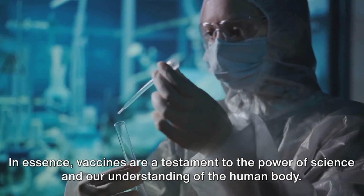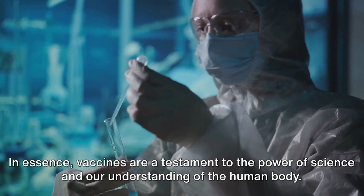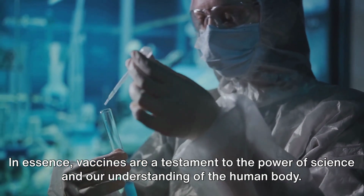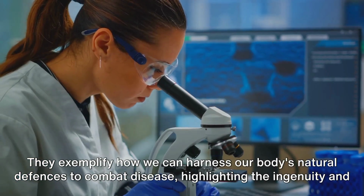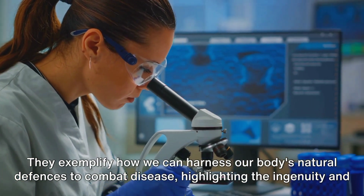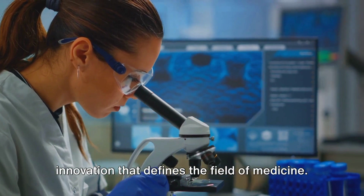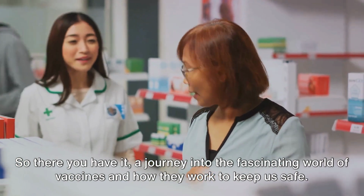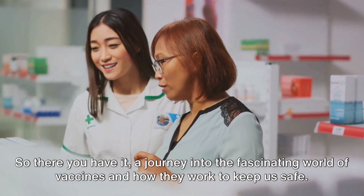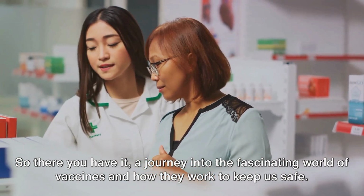In essence, vaccines are a testament to the power of science and our understanding of the human body. They exemplify how we can harness our body's natural defenses to combat disease, highlighting the ingenuity and innovation that defines the field of medicine. So there you have it, a journey into the fascinating world of vaccines and how they work to keep us safe.